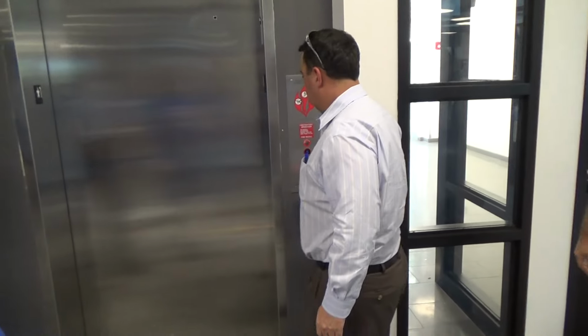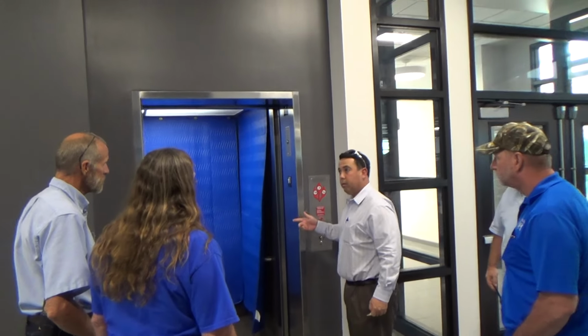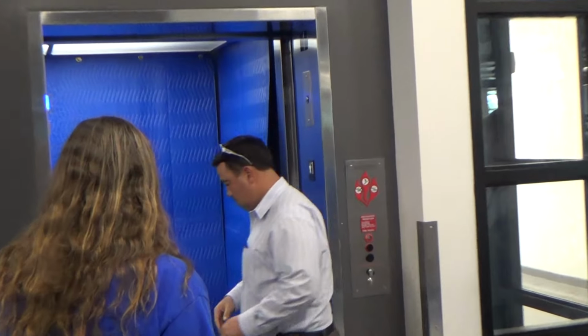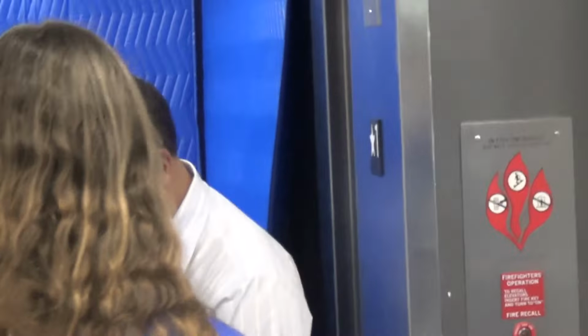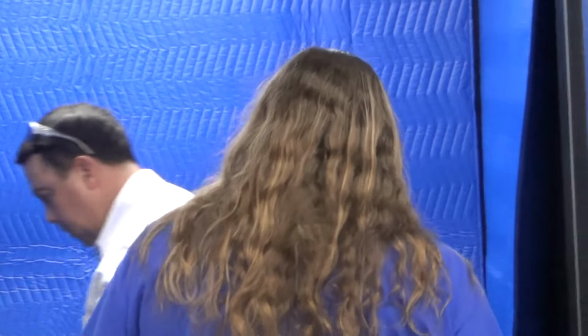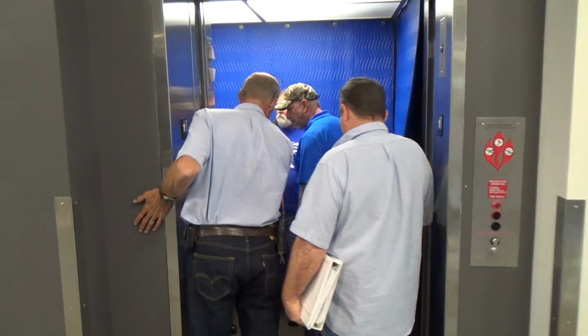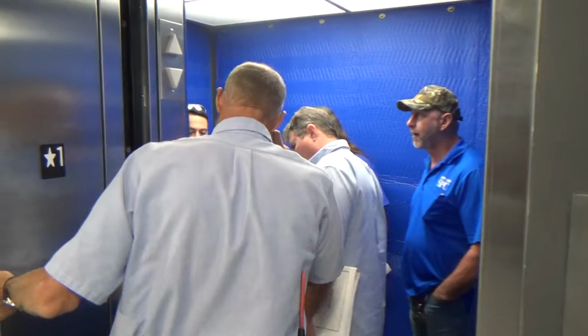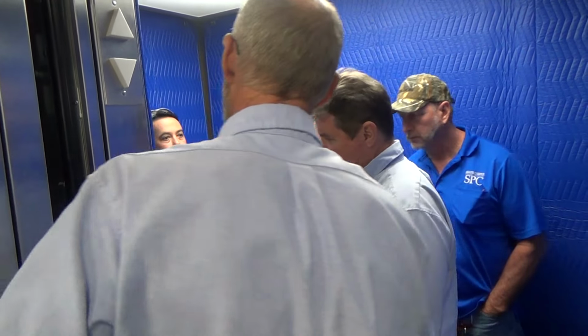Okay, so I'm going to put it on independent service. Are you using the elevator now? Is it a need? The guys are using it to move stuff up and down. Okay. Well, this is a perfect time for me to show you probably the most valuable thing here. Okay, I have placed it on independent service. And what this does, it'll keep the doors open and allow you to move stuff into the elevator comfortably.